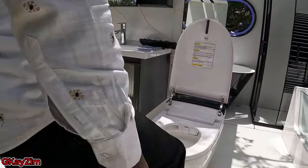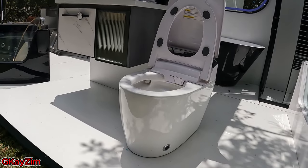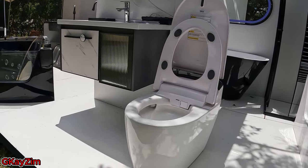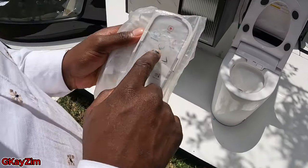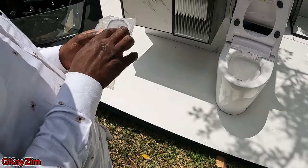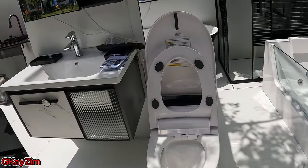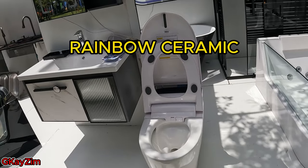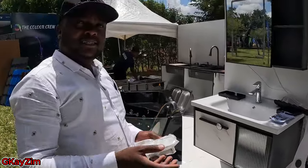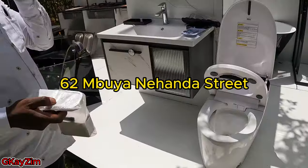It's got a sensor. It senses that the room has been entered by someone. It opens up. It's got a dryer. After it does the cleaning, it pushes hot air that dries you. Then the seat also has got an element inside. It warms up in winter, you know, the ceramic is cold. So in winter it's a bit warm, you can adjust the temperature for the seat, and you can remote control it also. Wow, that's the remote.